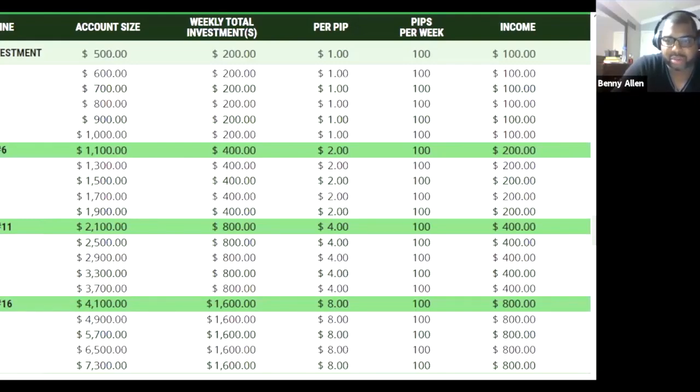I wanna trade at 50 cent a pip. Well, you know what you do? You set your goal for 200 pips a week and you're running at 200 pips a week. See, and that's the power of the education of I Am Mastery Academy.